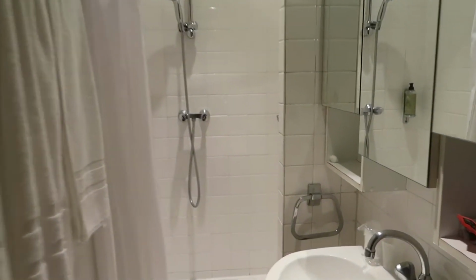Okay, now we're gonna go to our room, which is the last room, actually. This is just like another closet. This is our room. This is where I slept. This is where my sister sleeps. And that's it. This is our bathroom. It's really small. Now let's go to this scary, scary basement.